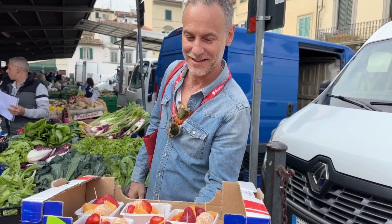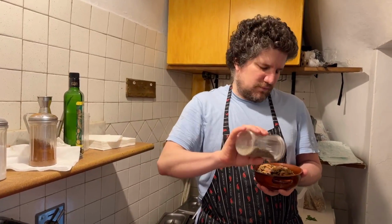Alright guys, on today's tour here in Florence, we are going to be visiting the market of Sant'Ambrogio along with some other delectable food stops. So this is a wonderful way to learn about Florentine cuisine. I'm here today with Devour Tours. I've done tours with them before. They are absolutely fantastic, super well organized. The guides are wonderful, and I cannot wait to see what they have in store for us.